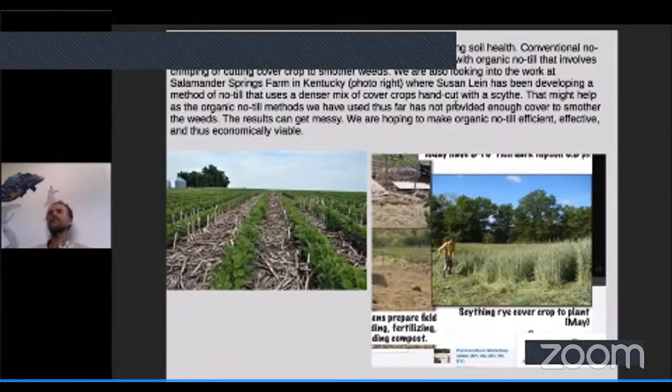So what Susan does is she actually sows the seed out there, not corn, but beans in particular. She throws the seed out there before she mows it. Then she goes out and scythes it. So all that organic matter lays on top of the seeds. That provides enough moisture for the beans to sprout. They poke right through the cover crop, and then the cover crop smothers the weeds.